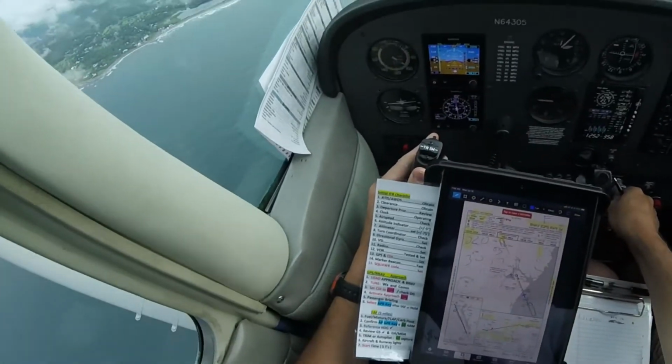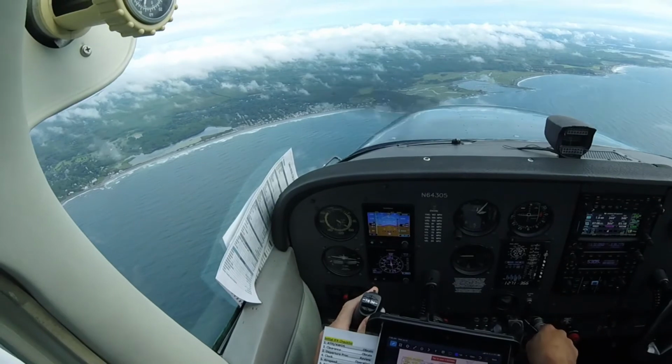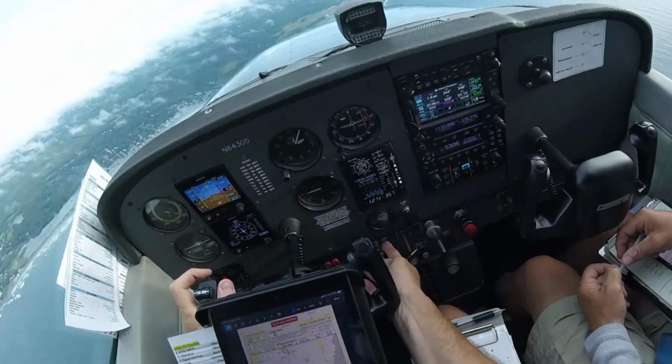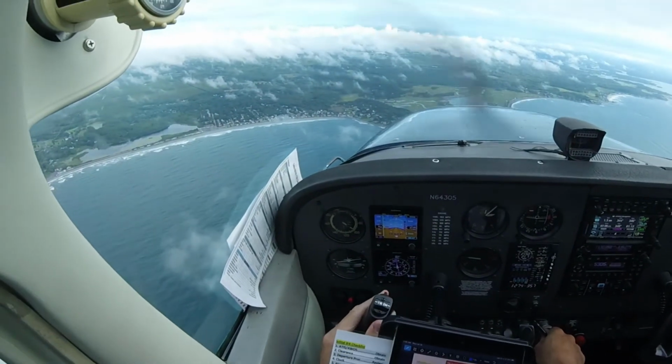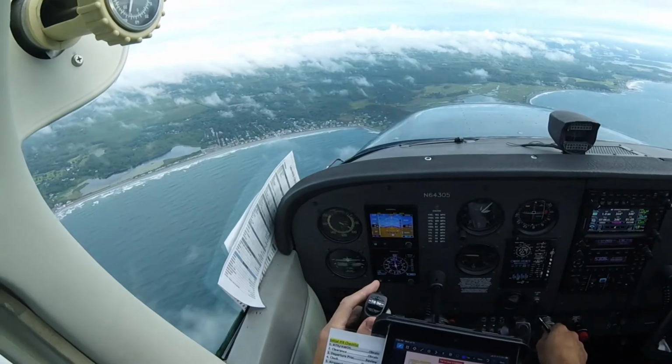Portsmouth Ground, Kronos 1978, IFR to Bar Harbor. Kronos 1978, Ground, cleared to Bar Harbor, Pease 3 departure, then as filed. Expect 13,000 five minutes after departure, squawk 5320. Cleared to Bar Harbor, Pease 3, then as filed. Expect 13,000, 5320. We have Golf, Kronos 1978. 1978, Roger.